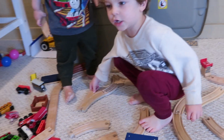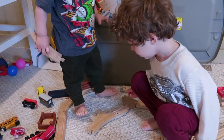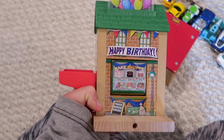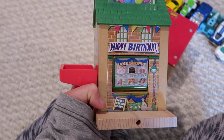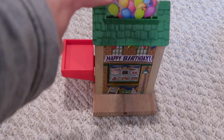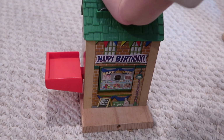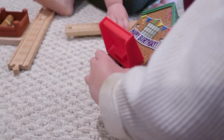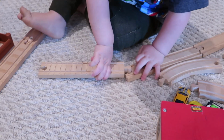And this side's broken. No crossing on the broken side. Yeah, no crossing on the broken side. Here's the special happy birthday piece. We gotta hook it up to a track. Look, press the balloons and I push this down and it gets it. Voila! And then push it in and it hooks up, so that's where the cake comes.